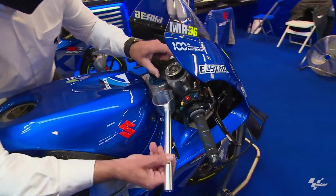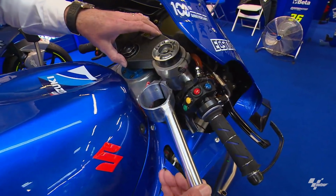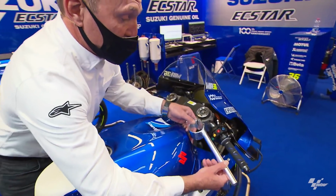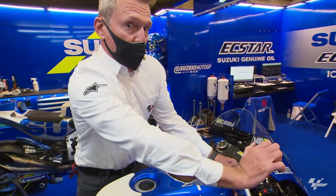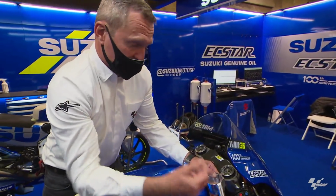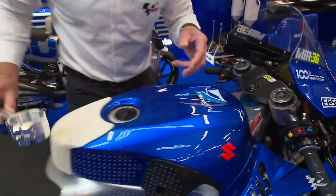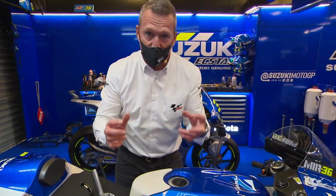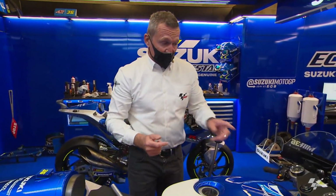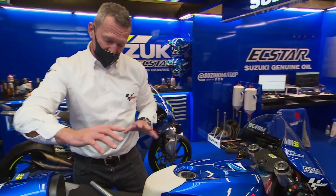I've even seen Valentino's crew playing with spaces under here, so that at a hard braking circuit with downhills and stuff, he can run the handlebars a little bit higher, so you have a little bit more to push on the brakes. You don't feel like you're going to go over the front, less physical, which is the whole aim. If the rider can use less energy, he can fight stronger after 45 minutes for the last laps. So that's handlebars.